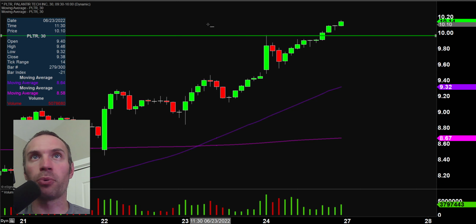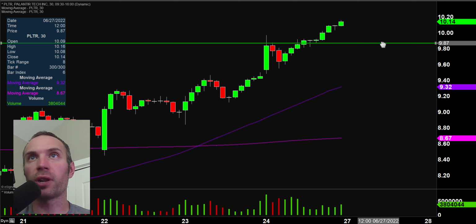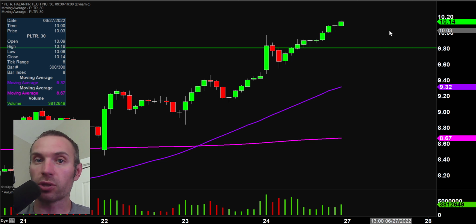So one of the new levels of support, and what I would call the ideal level, when you say, Clay, what would make this chart look the absolute best moving forward? That would be if the price can stay above $9.80. Now, don't get me wrong, if the price drops below $9.80, I'm not saying that implies the entire chart's destroyed. I'm just saying that would certainly make the chart look the strongest and healthiest.